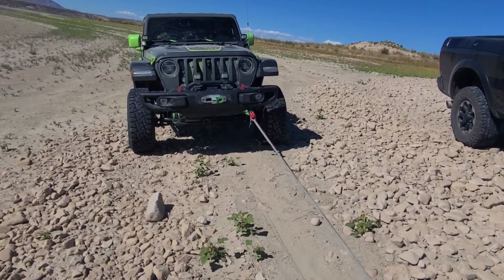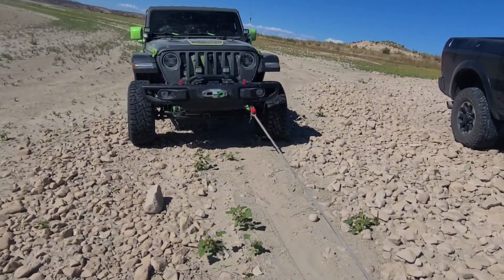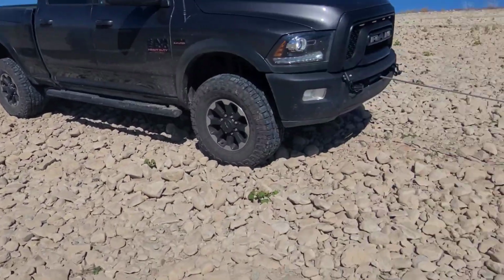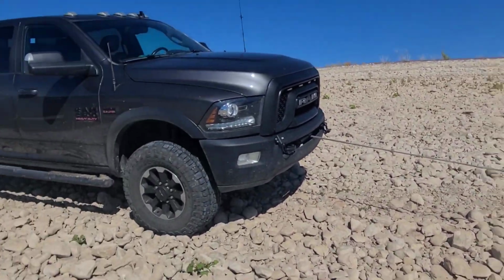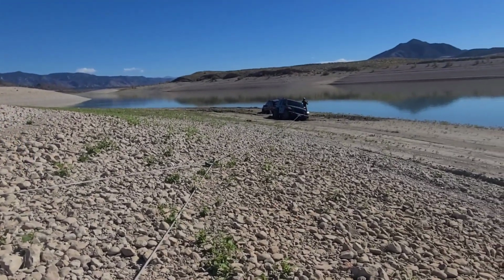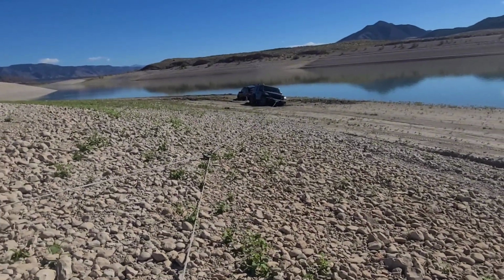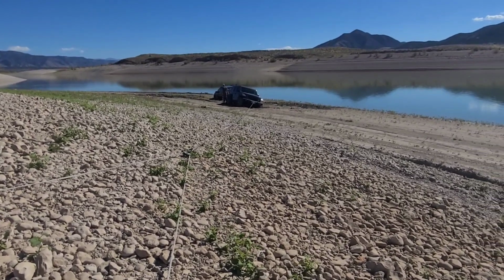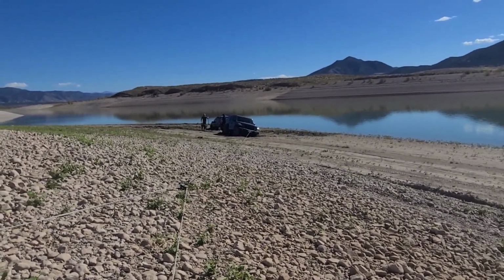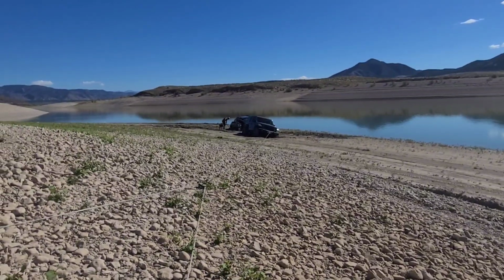If we have to put too much pressure into this system, we may do that just to make sure that load's spread out good, but should be okay with what we're planning. You can see my truck there, and then back, give you a shot to where we're at. There's the vehicle digging a little bit of mud out from underneath the Jeep. Should be about ready to go, we're set up.